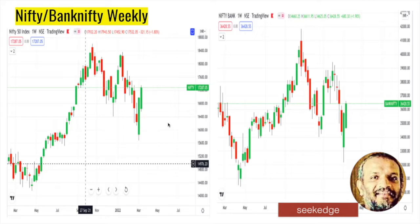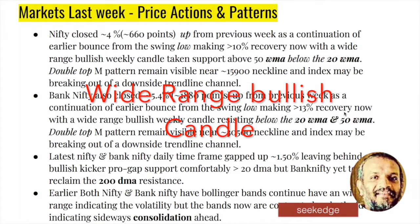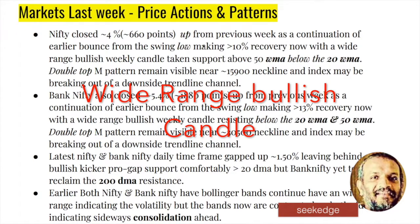Look at this. So this is the weekly candle that you see on the Nifty. Right side you have the Banknifty also. So on the weekly we can clearly see that two weeks of wide range bullishness is seen in both indices, and it's a clear bounce up, and this bounce up is nearly 10.5% on the Nifty, and 13% on the Banknifty. That's exactly what happened, a clear bounce up. Let's get into details. So 4% of gain happened from last week alone, 660 points up.